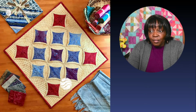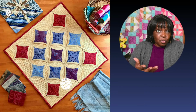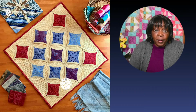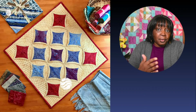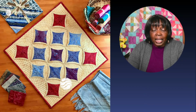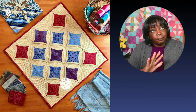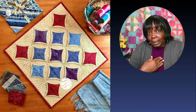It has several techniques. And since I wanted to try this, I thought, well, let me go to YouTube and see who has tutorials. So I ended up seeing Jenny Dolan's Cathedral Window quilt tutorial, and I like the way she did it. But I do have a couple of things that I changed to make it simpler for me.